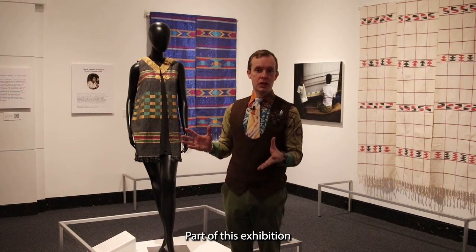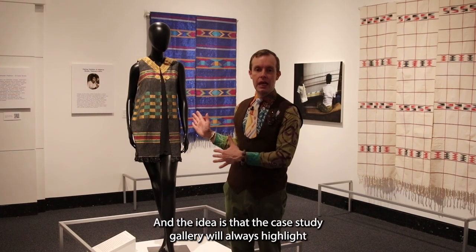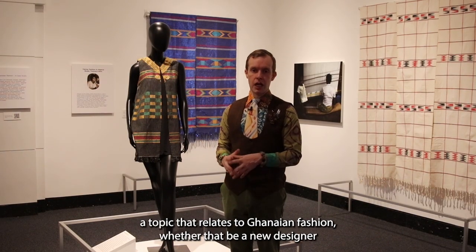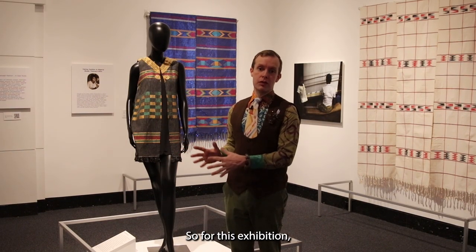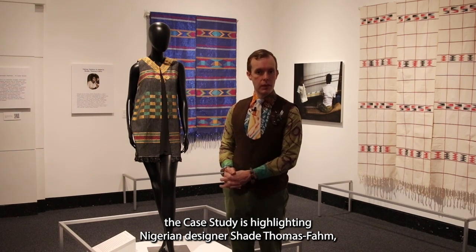Part of this exhibition includes a small space that's called the Case Study Gallery. And the idea is that the Case Study Gallery will always highlight a topic that relates to Ghanaian fashion, whether that be a new designer or, in the case of this exhibition, a designer from Nigeria. So for this exhibition, the case study is highlighting Nigerian designer Shade Thomas-Fahm.